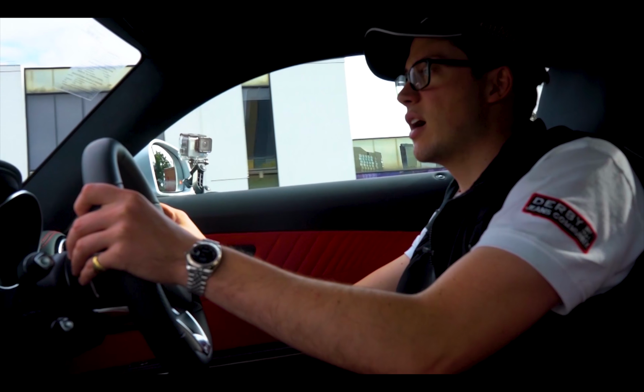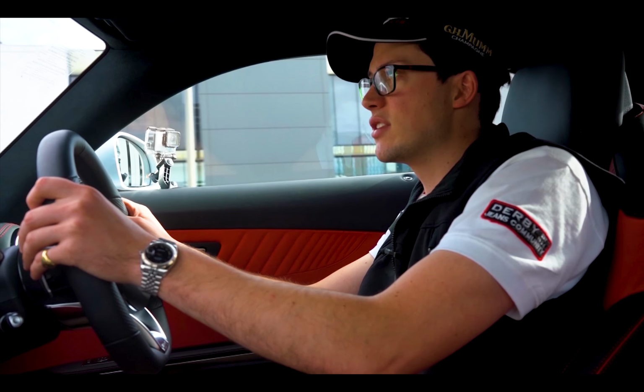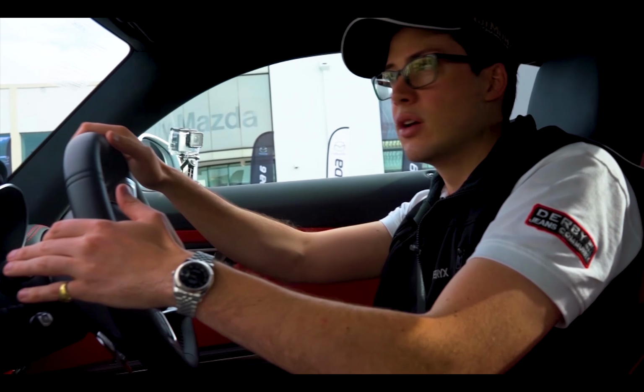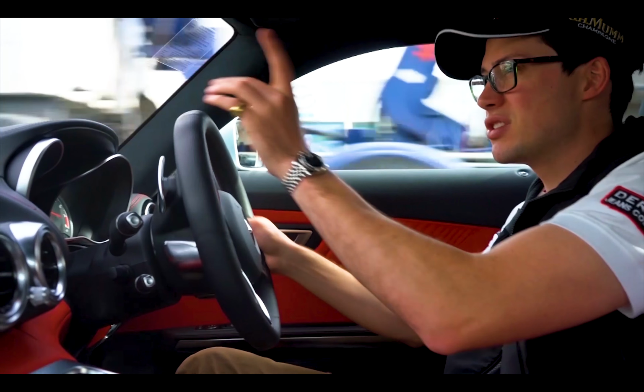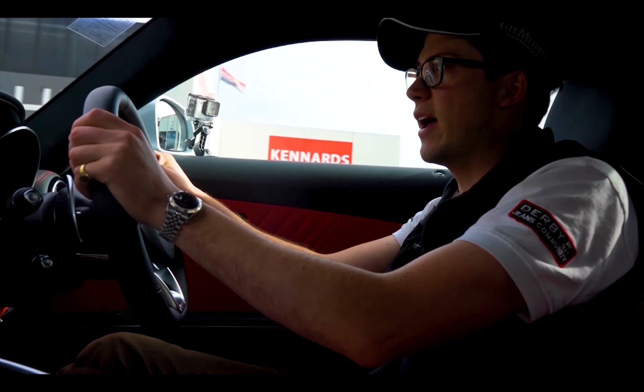Now, the reason this car feels so different to the SLS is very deliberate. I view the SLS as a celebration of crazy burnouts, just madness. This is a very different beast. This is designed to go up against specifically the Porsche 911 and to give it a real run for its money in terms of handling and performance and every other respect.